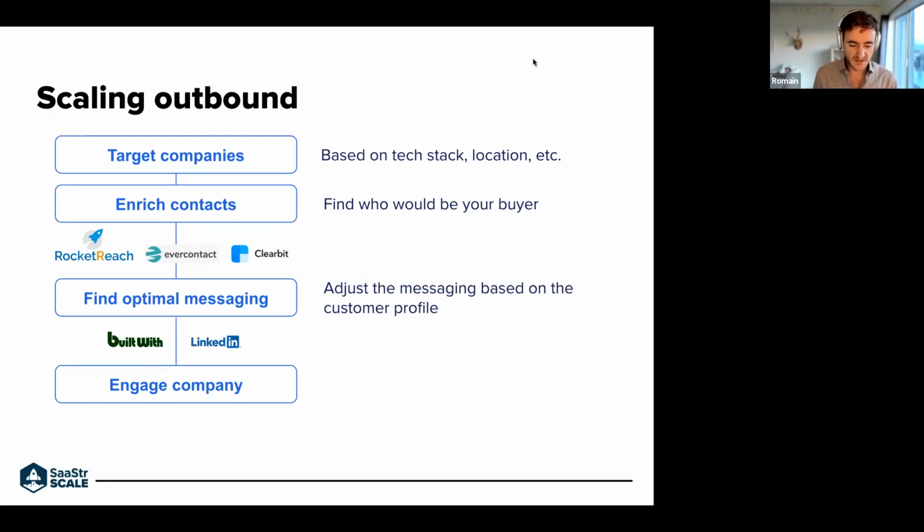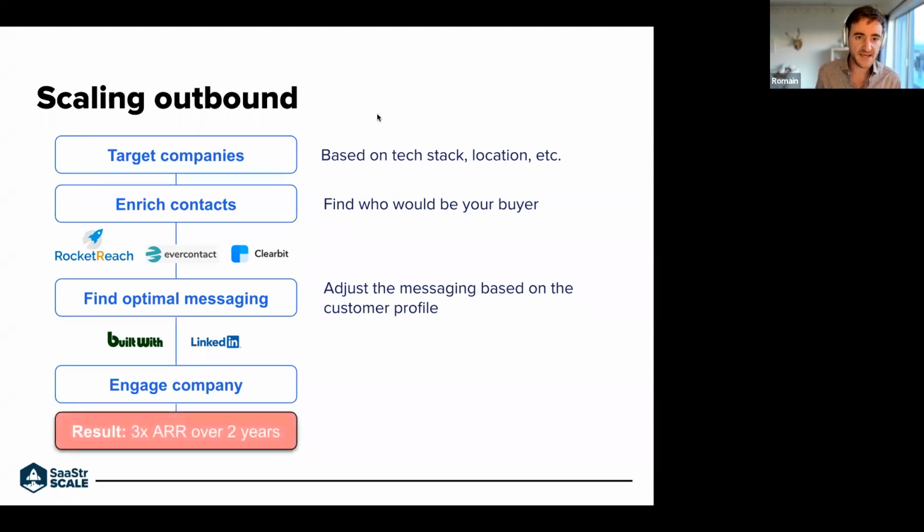And so all in all, what we're able to achieve with this is about 3x ARR over 2 years by scaling each of those steps and spending more time to essentially optimize them and make sure that we get the most value out of it. So I'll pause and respond to a few questions.